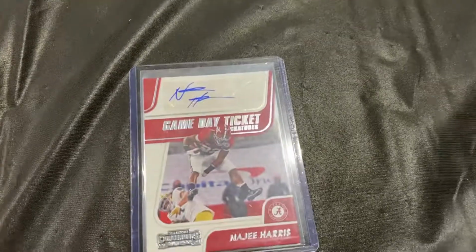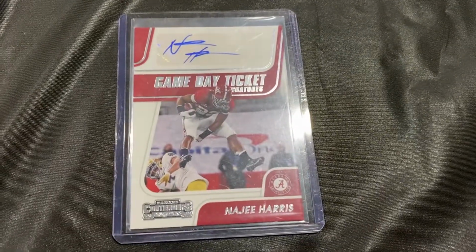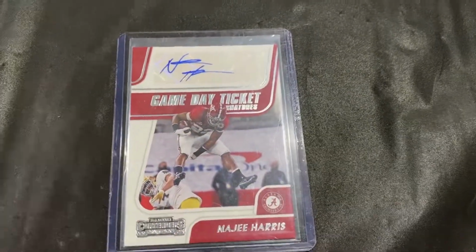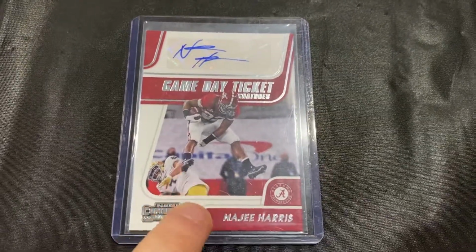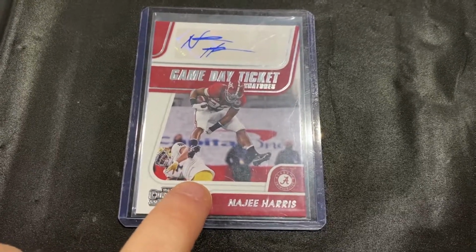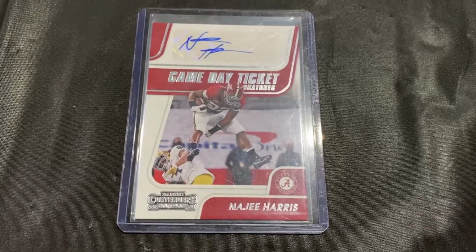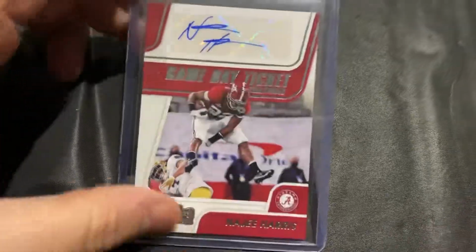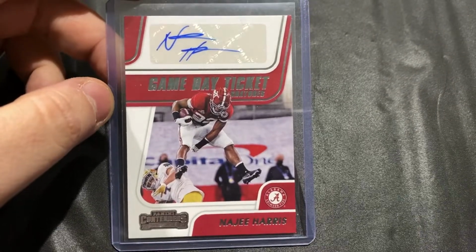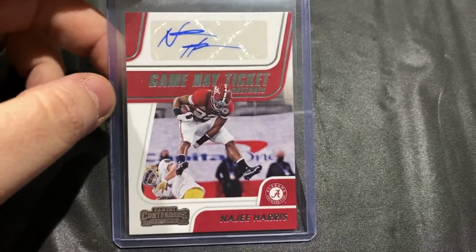The next of my luscious pickups is this Najee Harris out of Contenders. My homeboy pulled this right here. And this is an iconic moment. This is where he literally hurdles and leapfrogs a grown man. Just an insane moment right there. I've been really wanting a Najee Harris auto for a while now, and I finally got one. So pretty awesome.